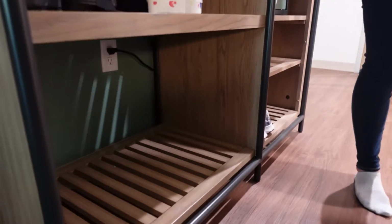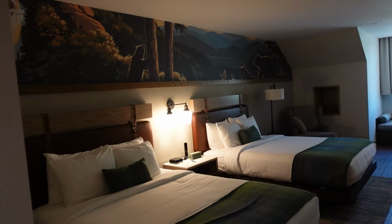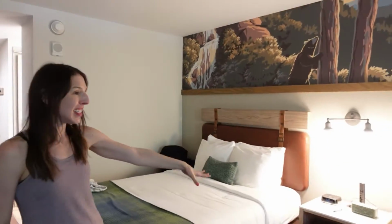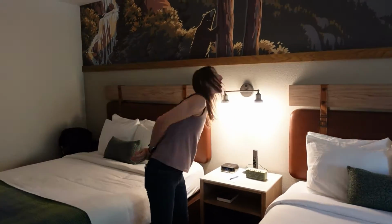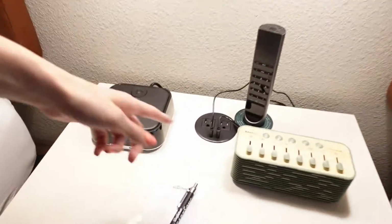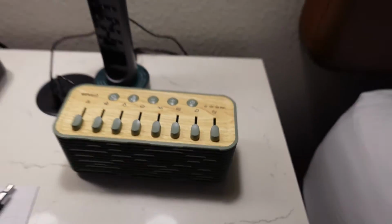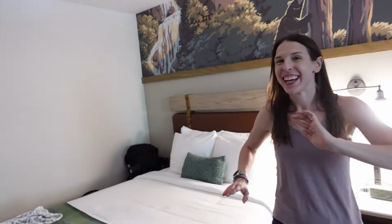What do you think? Cool. Walking further into the room, this one has 2 queen beds. I think these beds are beautiful. They're just so nice. We have a little nightstand between them with an alarm clock, and oh my gosh, there's a sound machine. No way. I brought a sound machine because I didn't know, but yeah, there's a sound machine. Look at that. That is a wonderful touch.